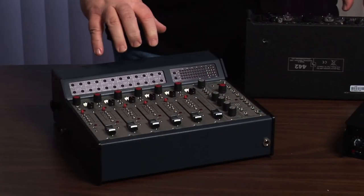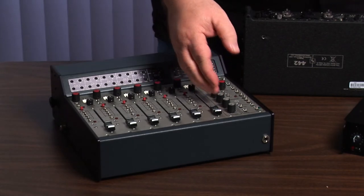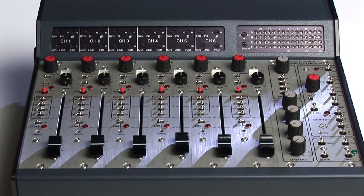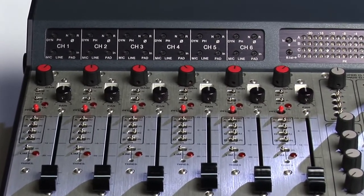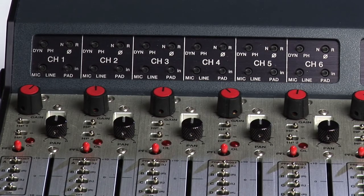It's got 6 microphone inputs, and it's a 4-bus system, which means you can assign any of these 6 to any 4 of these buses, and then take those buses and send them out to any sources that you want. This is the kind of mixer you would use on a feature film.